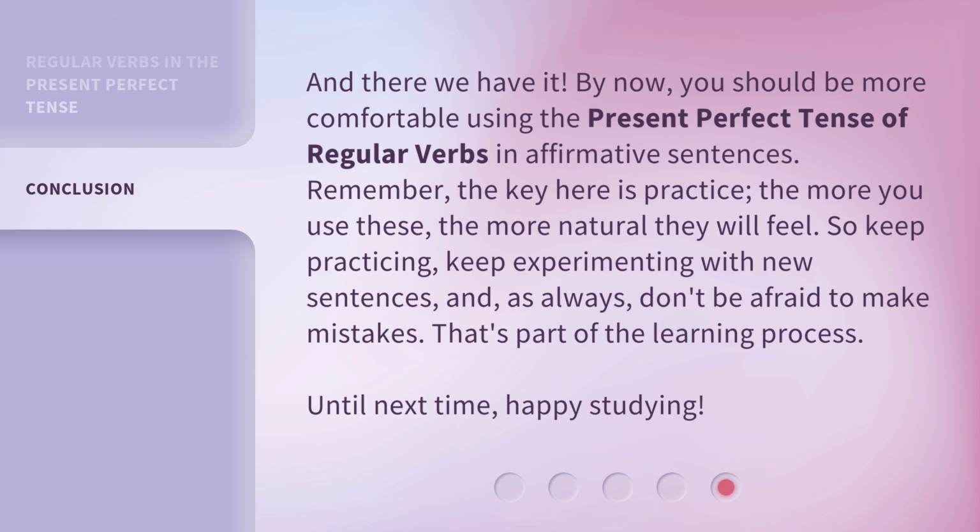So keep practicing, keep experimenting with new sentences, and, as always, don't be afraid to make mistakes. That's part of the learning process.